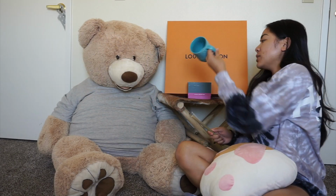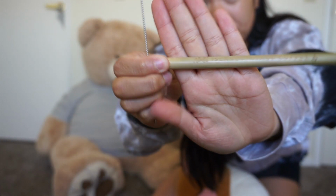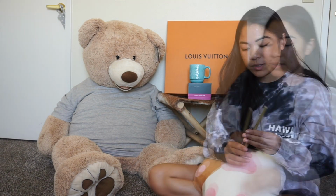And this one I believe was $20. So there's that. And then I asked my sister to get this for me. It's just a bamboo straw, you know, and then something to clean it. This one is from Island Vintage Coffee. So yeah, it's like $1.50 for both of these. So that's what I got.